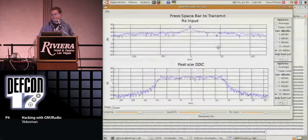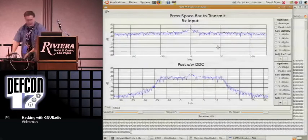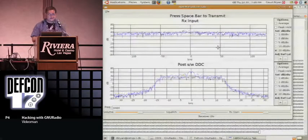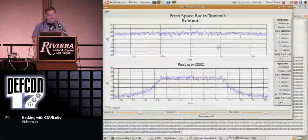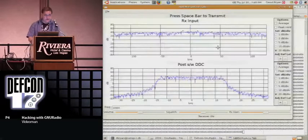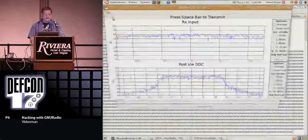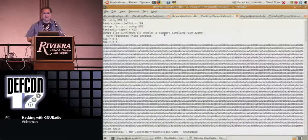Does everybody understand that? All right, so that's essentially the tool that I used to pwn the network. It's so simple that it's kind of like, well, it worked, though. Most networks shouldn't be affected by that.